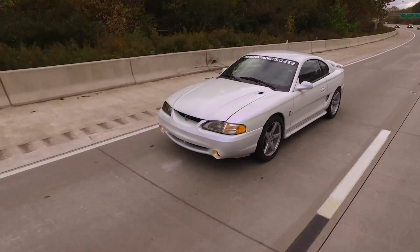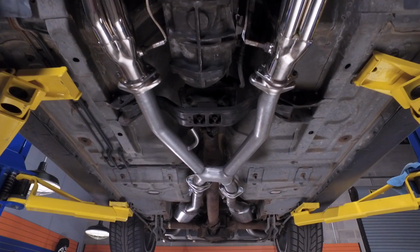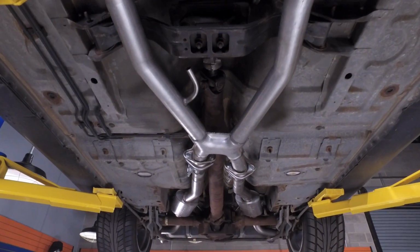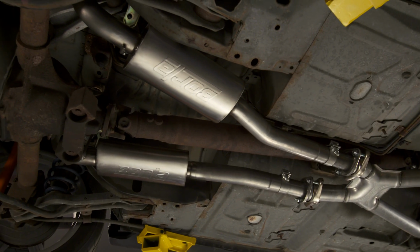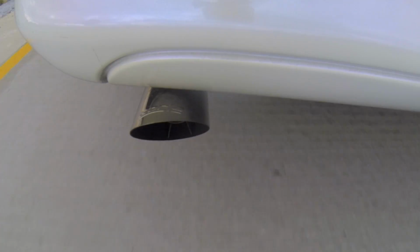Nice. Yeah. So we did the BBK chrome long tubes with the BBK off-road X-pipe. Got rid of the cats, got rid of the restrictions. It kind of opens it up. I hear you. It's a little bit raspier than its stock, but it sounds great. Exactly. And then kicking it back with the Borla catback, which is something that's always been my favorite sound. Not too overwhelming, but when you want it to, it's there. Sounds healthy, man, for sure.